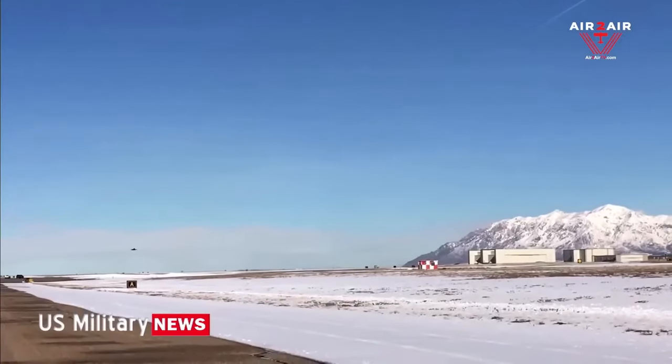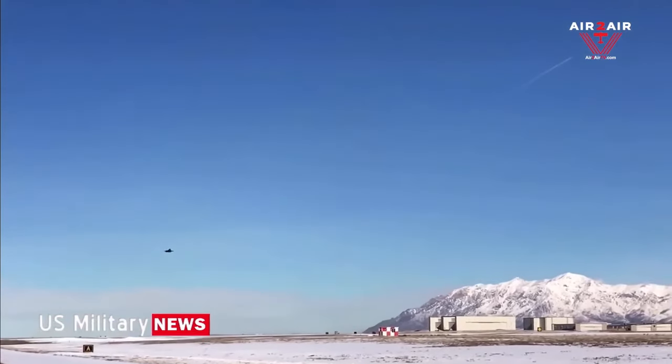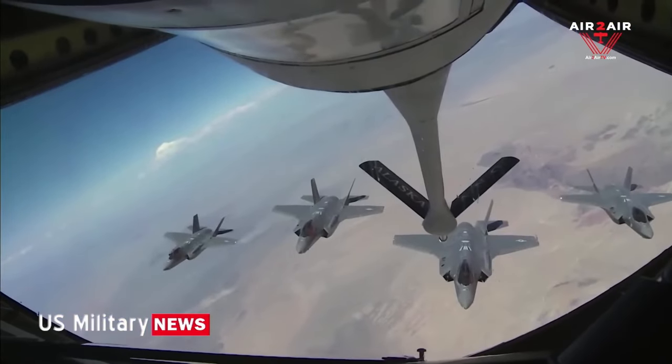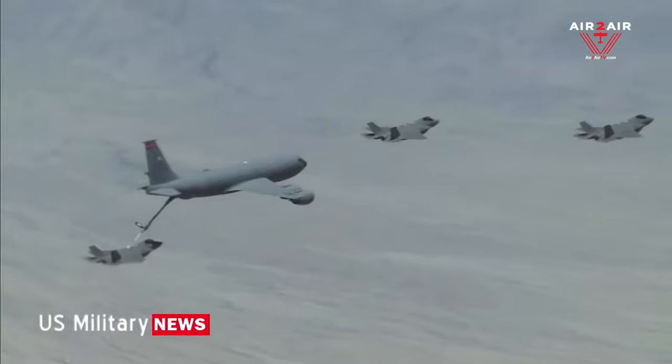Hill is home to the only four combat-capable F-35A squadrons in the U.S. Air Force, split between the active-duty 388th Fighter Wing and the reserve 419th Fighter Wing. After launch, 24 of the jets were refueled in midair by KC-135 Stratotankers.